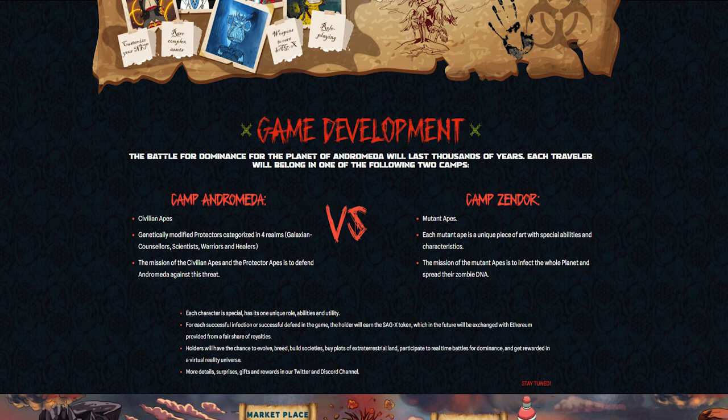For each successful infection or successful defense in the game, the holders will earn tokens, which in future will be exchanged with Ethereum provided from a fair share of royalties. Holders will have a chance to evolve, breed, build societies, buy plots of extraterrestrial lands, participate in real-time battles for dominions, and get rewarded in a virtual reality universe. More detailed surprises, gifts, and rewards are on their Twitter and Discord channels.